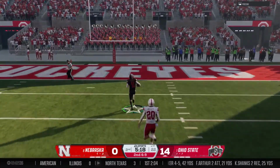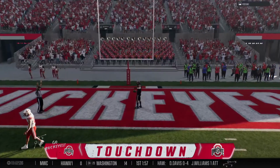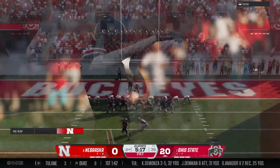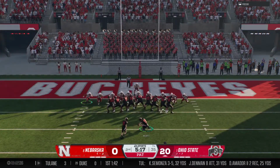Makes the catch. It's Porter. And he busts loose right down the middle. It's a foot race. And it's a long-distance house call. Touchdown, Buckeyes. That's the kind of execution that's built on the practice field. A very precise pitch and catch for a touchdown.